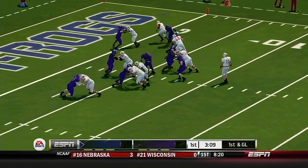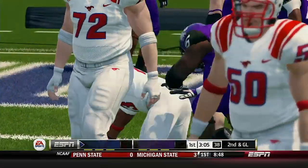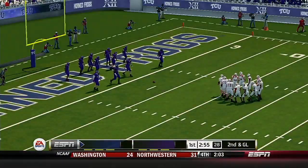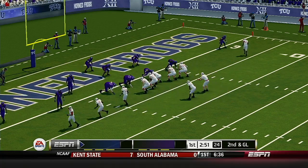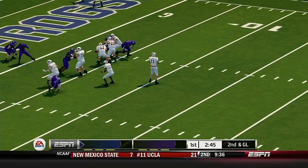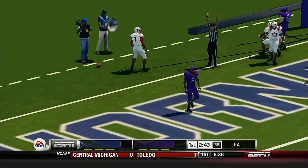They get nice yardage on that run. Gain of 5 yards. That brings up second and goal. From the 2 yard line, it's second down. He's got it, touchdown.